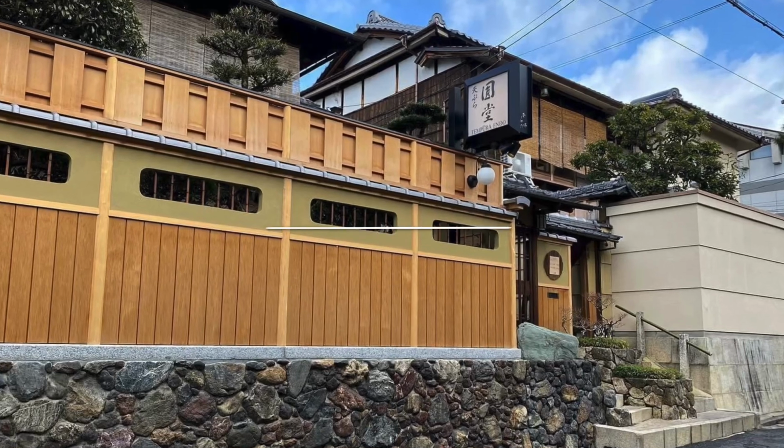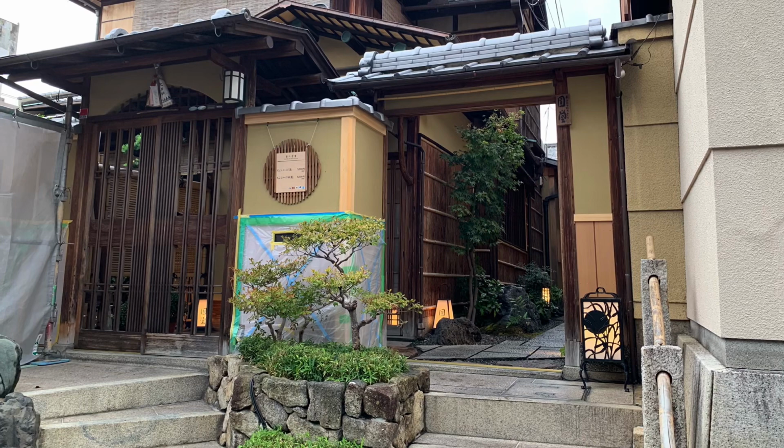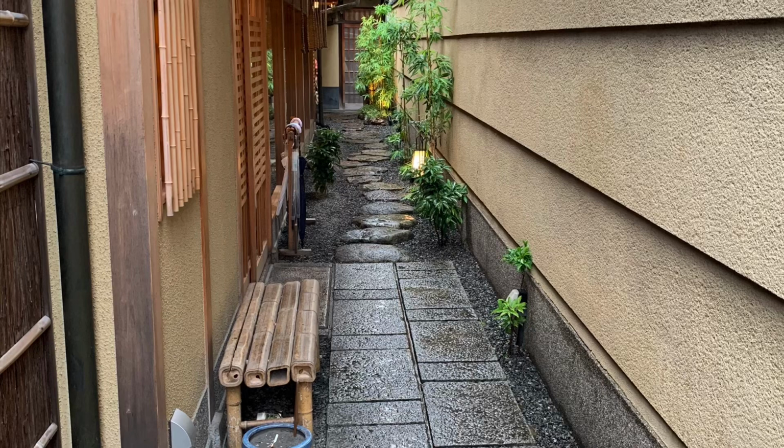Today we are going to visit Tempura Endo in Kyoto. This is a Michelin star restaurant that only serves omakase tempura. So in omakase, you let the chef choose what to serve you in the meal.